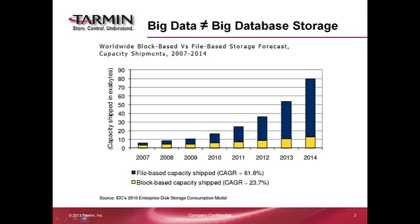This chart from the IDC shows that block-based storage, the kind most commonly used for structured database applications, is not really growing very fast at all.